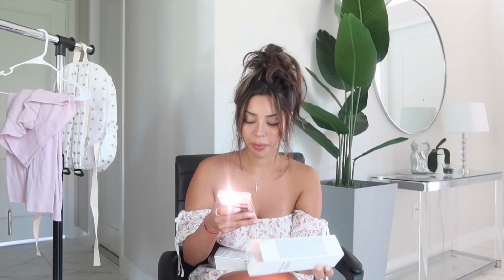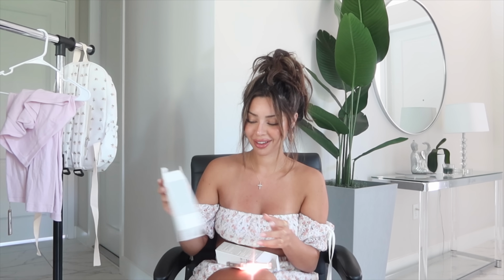Okay, let's see what the oil says. This is so fun. I went to the supermarket today with my dad and we were literally in the store scanning everything. It was so funny. Poor thing. Dang it. Okay, let's try this one.